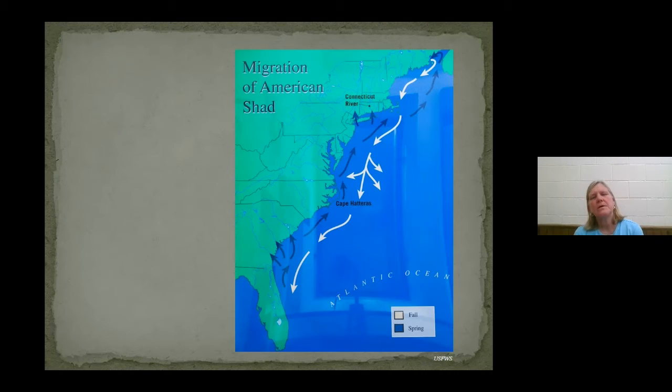So with the shad, how do they find their way home? They're migrating up and down the river, migrating along the coast, and they use olfactory cues. So they're able to taste and smell the water. Before they left in the fall, let's say 4 years ago, the shad would imprint on the chemical quality of the water of the Connecticut River, through taste and smell. And then when they're returning up the coast, they can recognize the chemical imprint of that water and know that that's their natal river, the river of their birth, and return up that river.